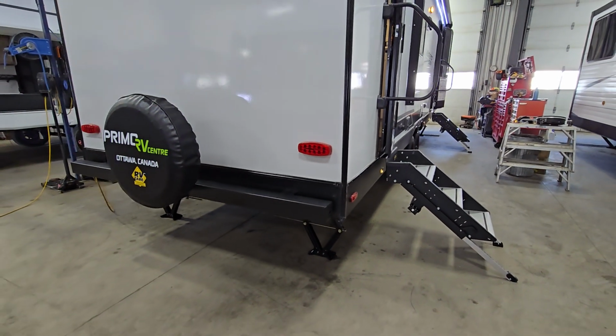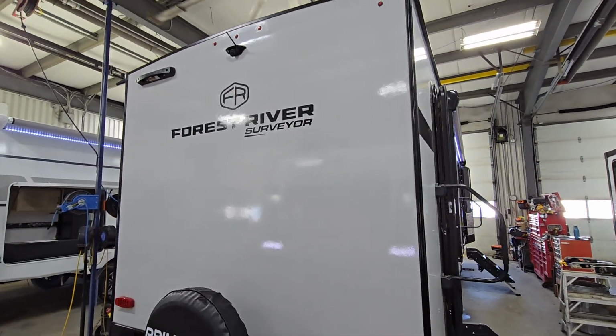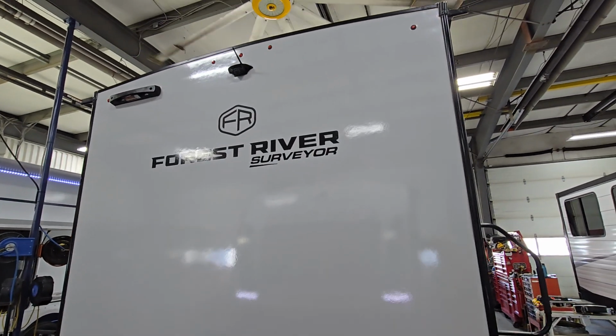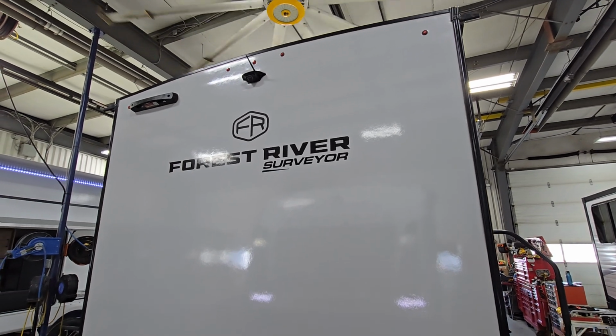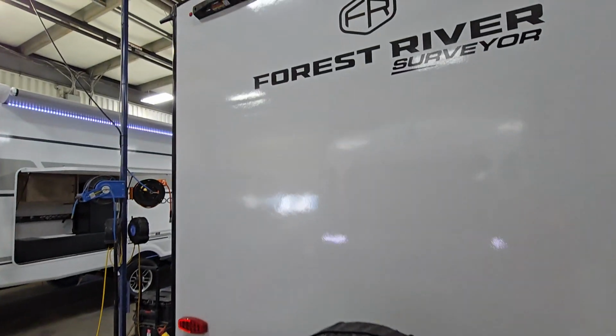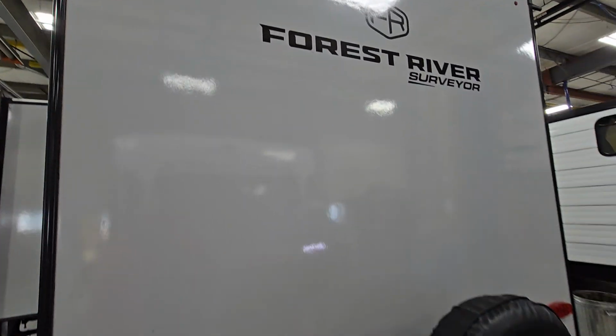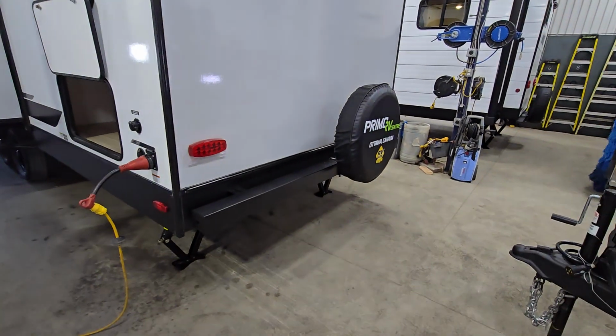LED lights throughout the inside and the outside. 4 oversized jacks. This particular one we optioned with a backup camera. So it already has a backup camera on the back, so it's not just the pre-wire, it's the actual camera. And then you've got spare tire here located at the back. We do have a preset up for the Lippert proprietary ladder, which we keep in stock. So if the ladder is something you wish to have, we do keep them in stock.